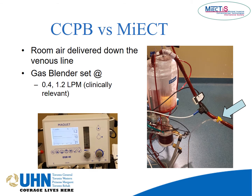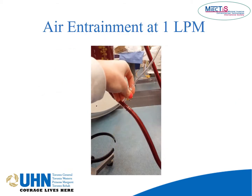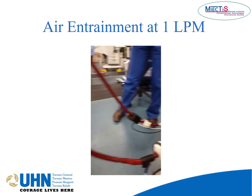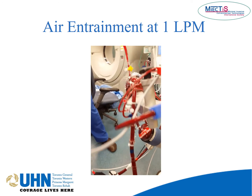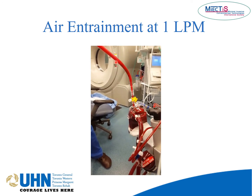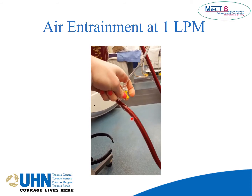How effective are these? Well, we did a little study back in 2018 and compared conventional versus a MiECT system. So we delivered air down a venous line by using a gas blender. So the air was entrained, set at 1 liter per minute, and this is how much air you can see being pulled off by the bird.